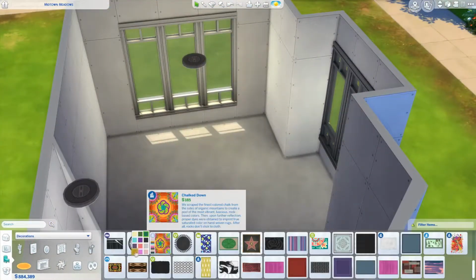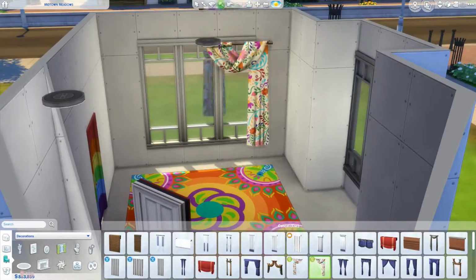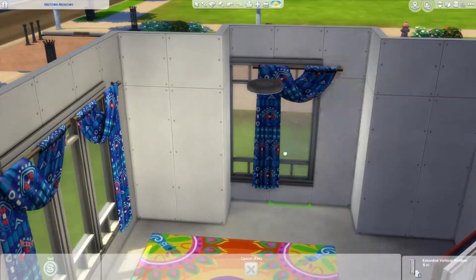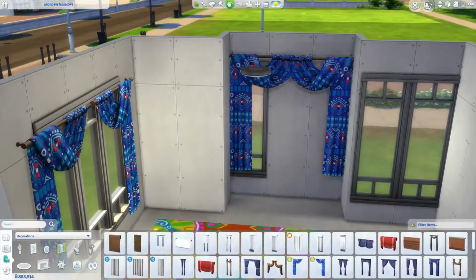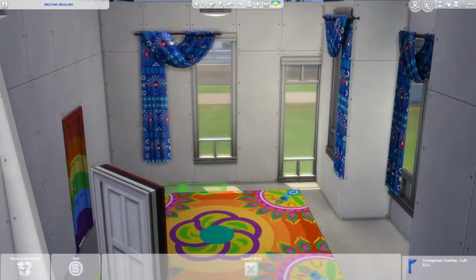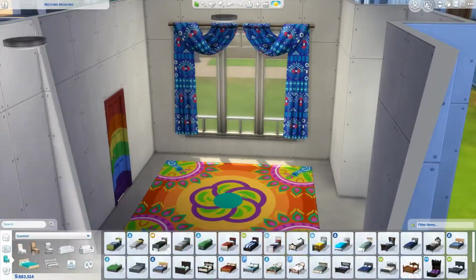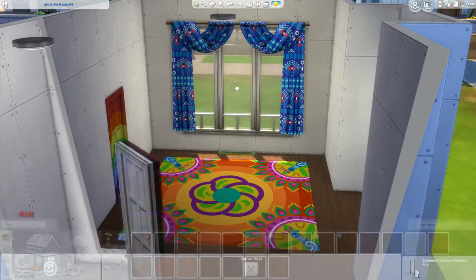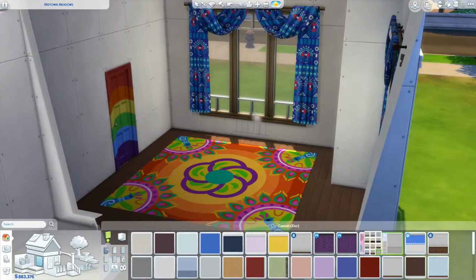And by the way, that little room you just saw was my first attempt at building this room, because I'm building this with the new Parenthood game pack, and I wanted to make it base game and Parenthood game pack only, but there were just way too many things like this rug that just needed to be here. It didn't have its own equivalent. And so I think I made up for it with some of the other rooms.